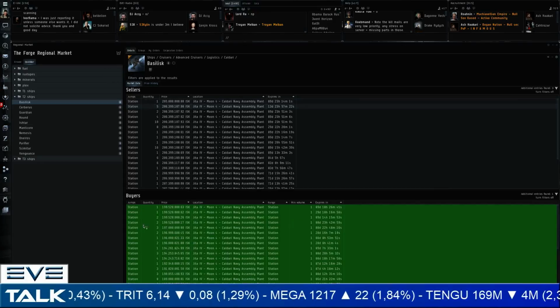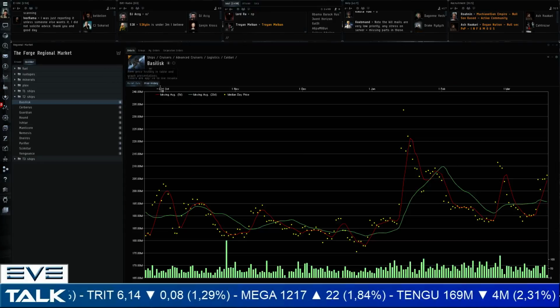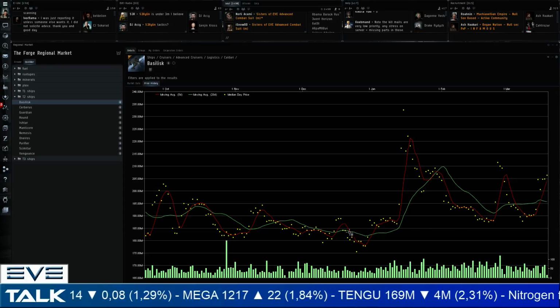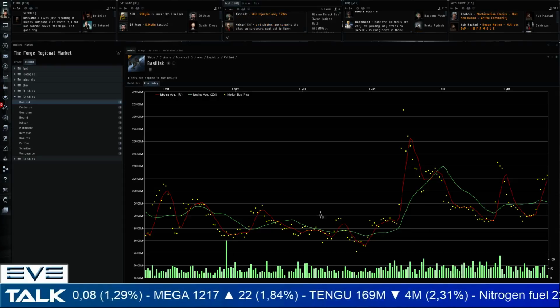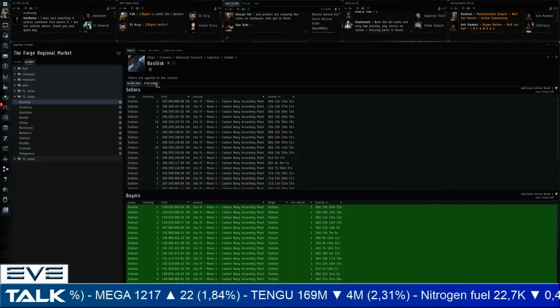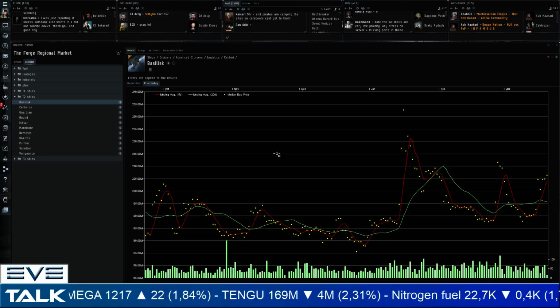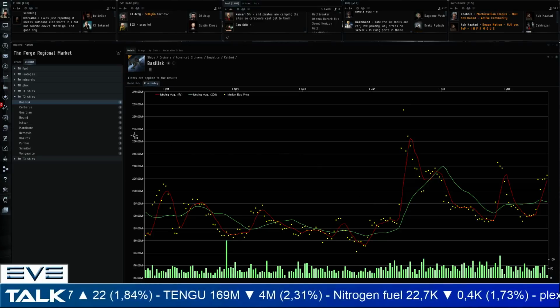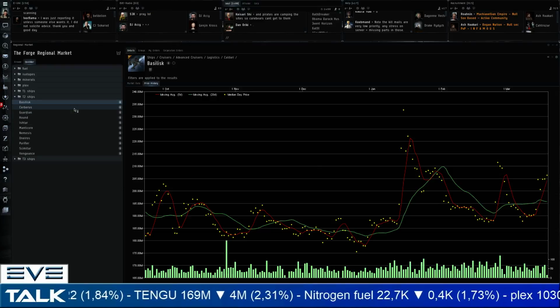So it is looking like the Basilisk is finding a trade range, but I would love to see the bottom closer to 180, 185 for the buy orders, which are currently going for 200 million, before I say, okay, this is obviously going to be an investment that should yield good results. So here at the moment, I would not make a move.